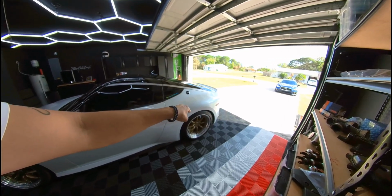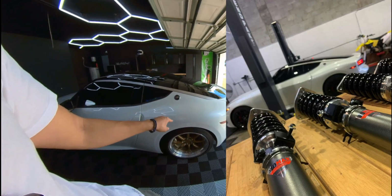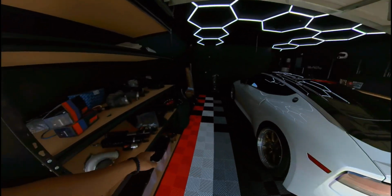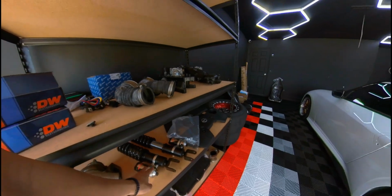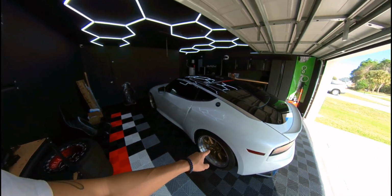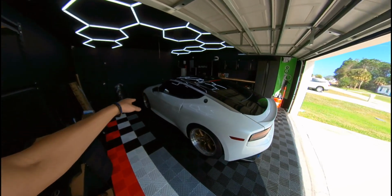What I currently have now are Silver suspension coilovers. They are single adjustable. They do have a double adjustable like these here, but these I have set for drag racing. You want to get the single adjustable coilovers with the default setting that they have for the spring rate.